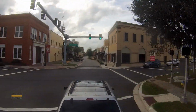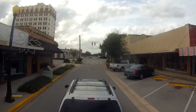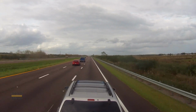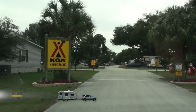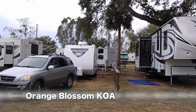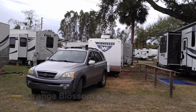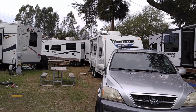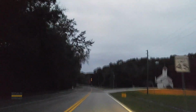Going back to US 27, we drive through the Lake Wailes historic district. We'll make it to Mount Dora at some point, I promise. And here we are. We are going to stay at the Orange Blossom KOA here, which is a good 9 miles south of Mount Dora, but it was the closest place we could find. $45 per night got us this back-in site right here, but we have very little privacy, so I don't know if I would like to stay at this site more than the 2 nights we're gonna stay here.